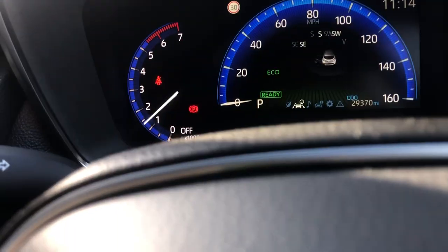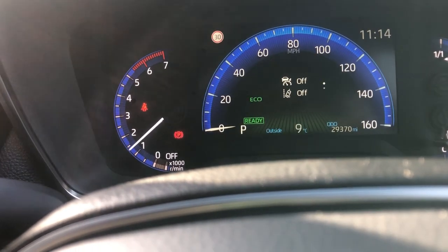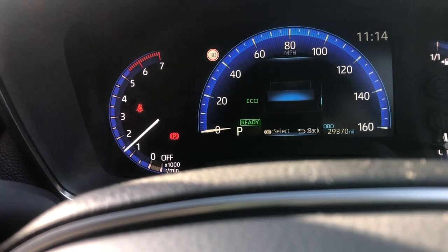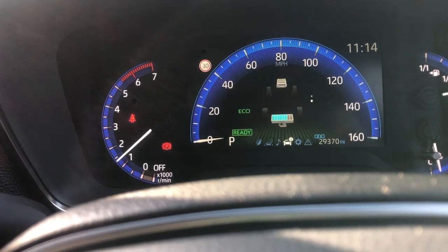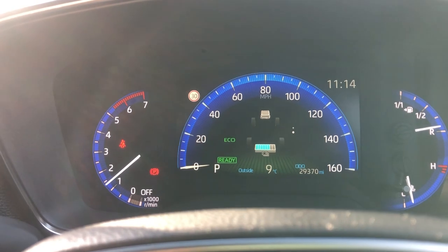Now you can scroll across and you can see you've got your navigation, you've got your different options in terms of cruise and lane departure. Here you've got your source, you have of course got DAB, if you press it down, AM, you've got Mirrorcast, FM and DAB, which we'll keep on. Going across trip computer, you've got your distance driving. Now this is your energy monitor. Now this is a very, very clever piece of technology.